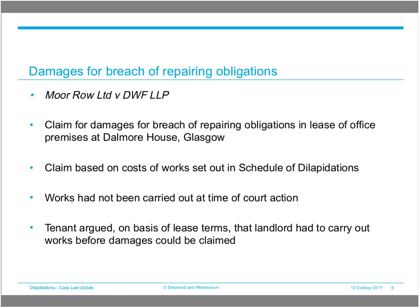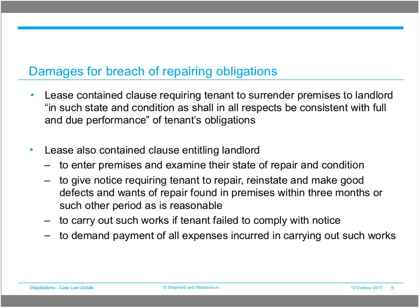But just coming back to Moore Row and the issue in Moore Row, Moore Row didn't involve a payment clause or a liquidated damages clause. It was a claim for damages at common law by the landlord. But the main issue in the case was whether or not the landlord had to have carried out the works before damages could be claimed. And the tenant was arguing that was the case.